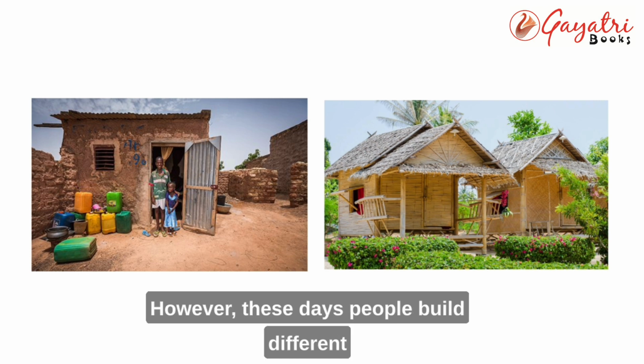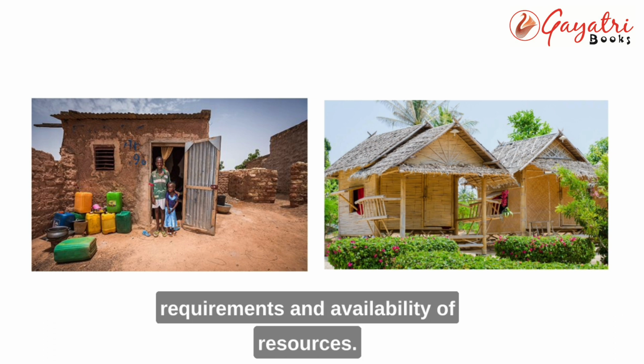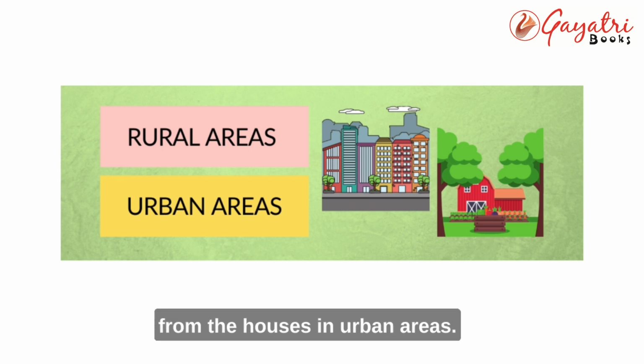However, these days people build different types of houses depending upon the requirements and availability of resources. The houses in rural areas are different from the houses in urban areas.